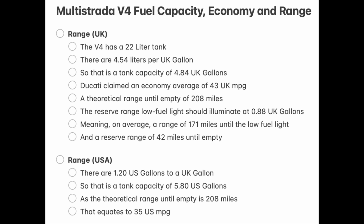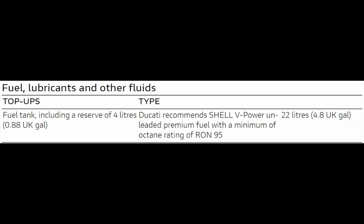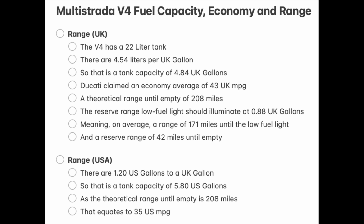So in terms of range based on a UK bike, the V4 has a 22 litre tank. And there are 4.54 litres per UK gallon. So that is a tank capacity of 4.84 UK gallons. Now Ducati claim an economy average of 43 miles per gallon. So therefore you've got a theoretical range of 208 miles.